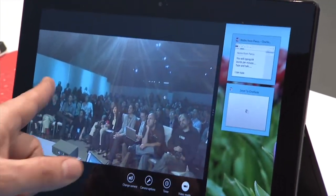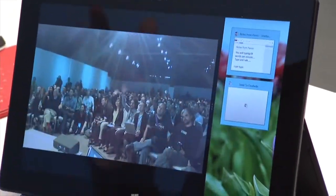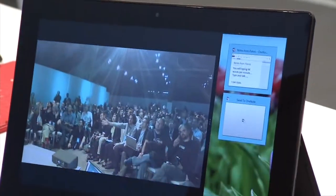Well, check it out. This is multitasking on Windows real time. If I just open up the camera, that's you. I'm just going to go back to where I was, and I'm going to play this video. Now you'll know it's real because you guys are all waving your hands. You're not waving them now. Look, it's not like a trick. Now I'm recording it. Everybody's waving.